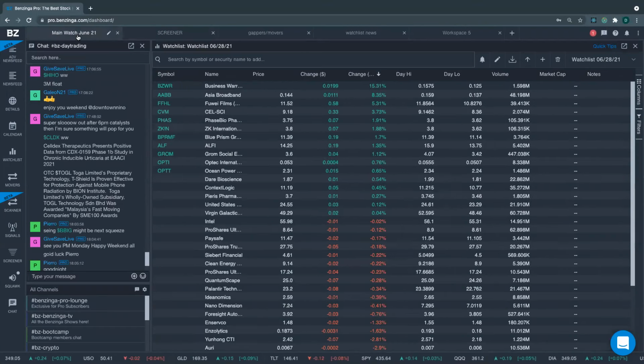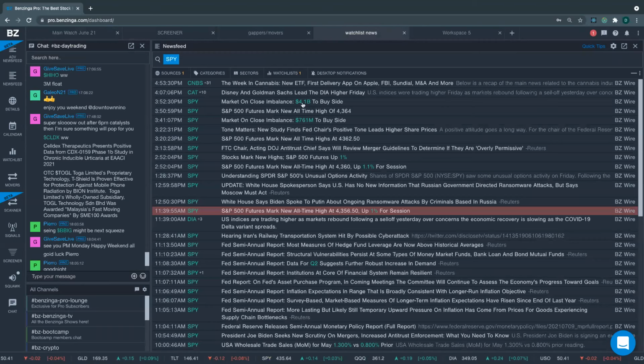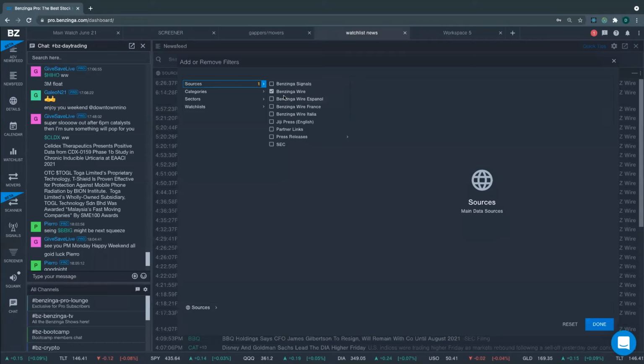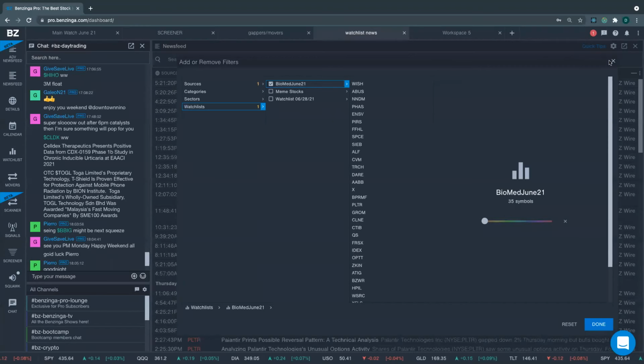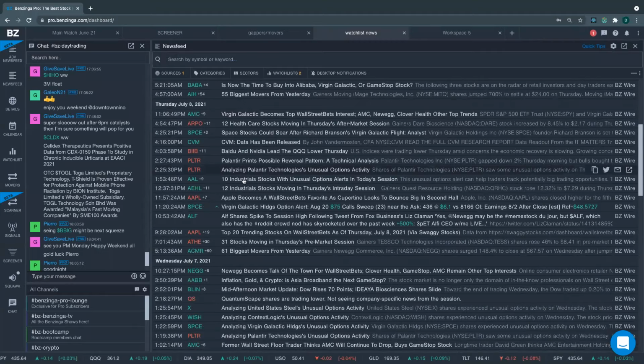Like this is from June 21st. This was my watch list from June 21st. And then I could take this watch list and create another tab that shows me news articles directly correlating to my watch list. If you go to sources, you could add your watch list in here by going to watch list and selecting yours. So, Biomed, June 21st. Exit out of that, and here's my Biomed June 21st watch list with some other stocks.